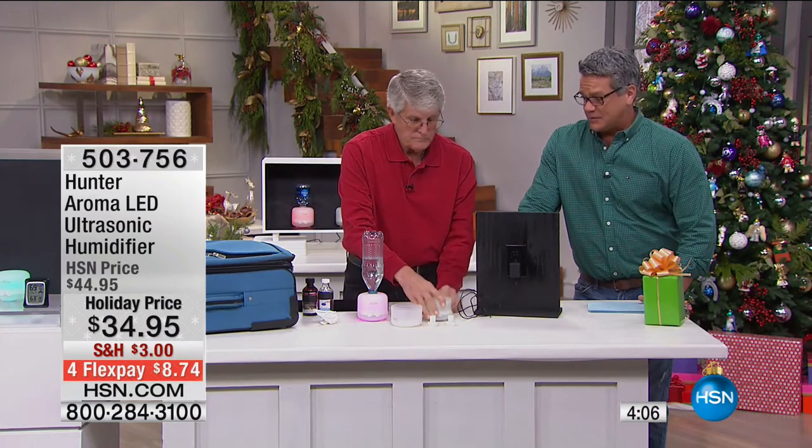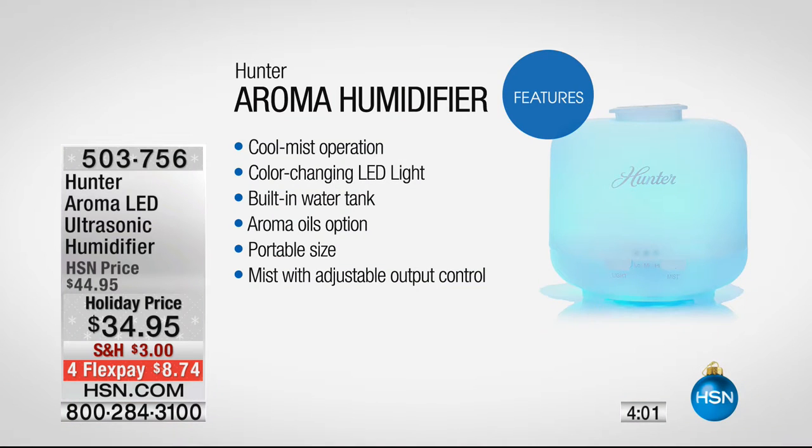And if you're using that big steam vaporizer, that thing is a nightmare. Well, I had one of those, and they're drippy, and it's almost too much. You don't need that, and they're expensive to run as well. With this one, it's not. It's the perfect little humidifier to have in a space.